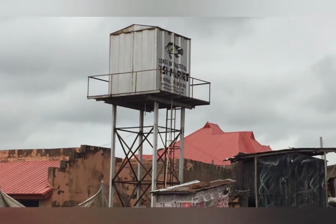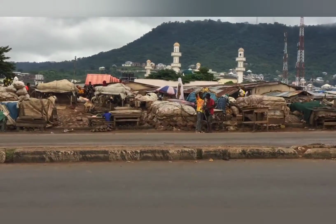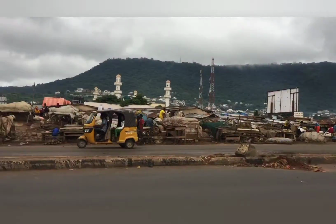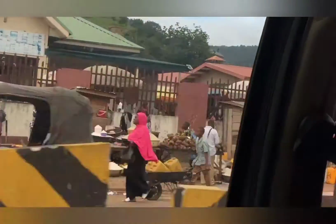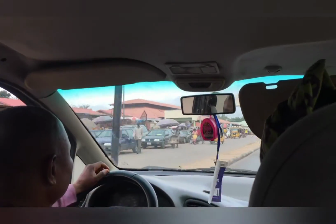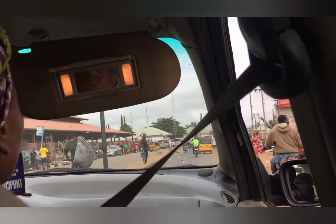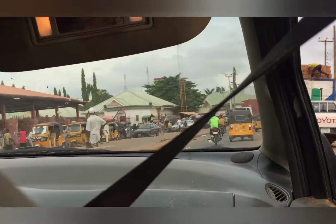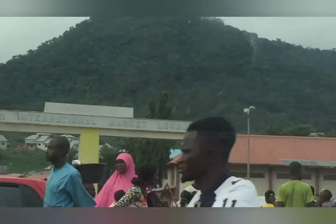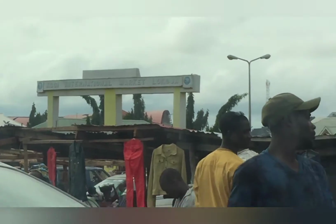So here is called Lokoja International Fish Market. Well, here you can call it Old Market. So this is Lokoja International Market.